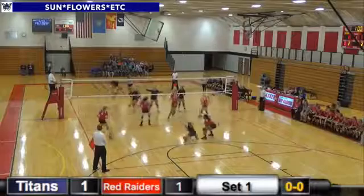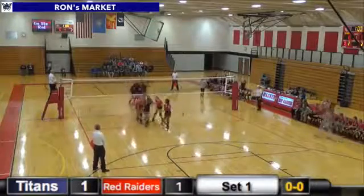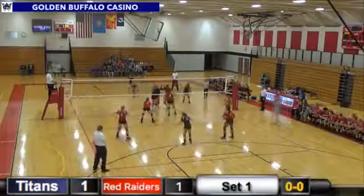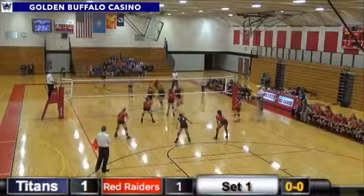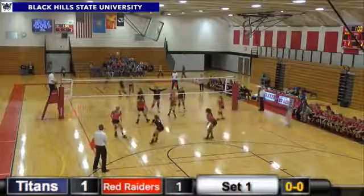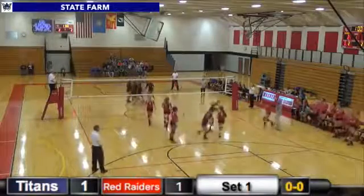Stephanie Folliver puts it in play. Dig, tip, and 4 hits on the Red Raiders gives a point to the Titans. Titans are up 2-1. Folliver will put it in play again. And it is out, but not by much. Man, that was close.